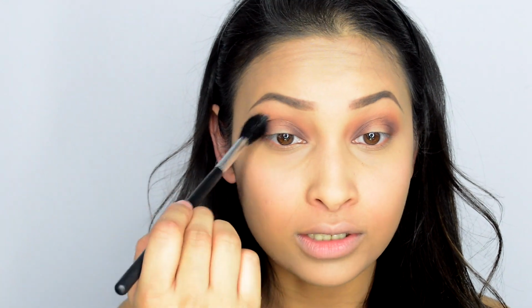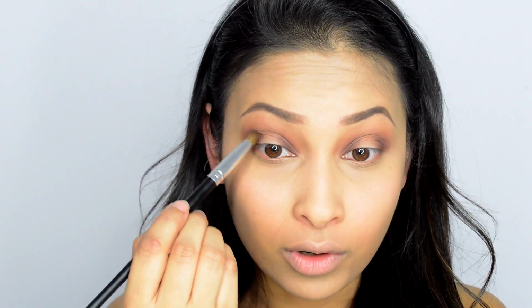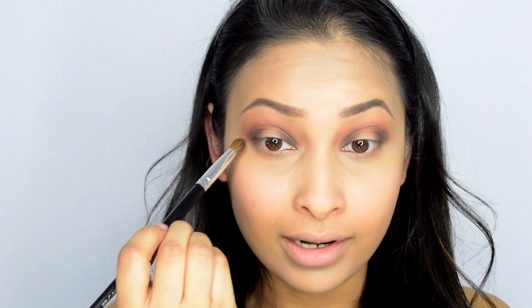I'm going to take an even smaller brush, the Morphe M501 brush, to just blend everything together. I have not taken any additional product on this brush. Then I'm going to go in with the same small brush to take the black eyeshadow from the Bold Obsession palette, and I'm going to intensify the outer corners just a teeny tiny bit more. Before I started, I didn't know which direction I wanted this look to go. It's getting pretty dramatic at this point.